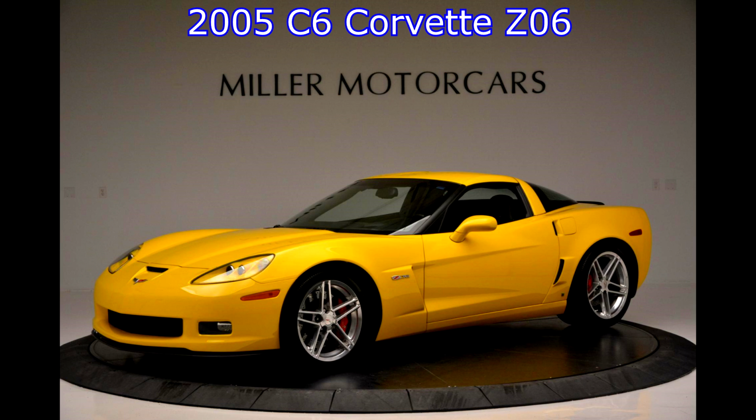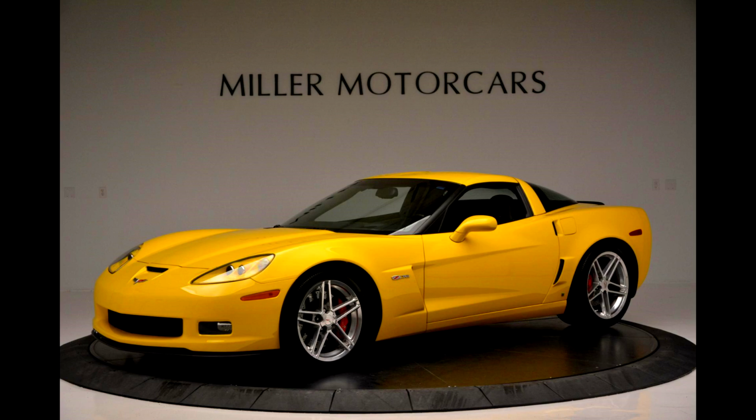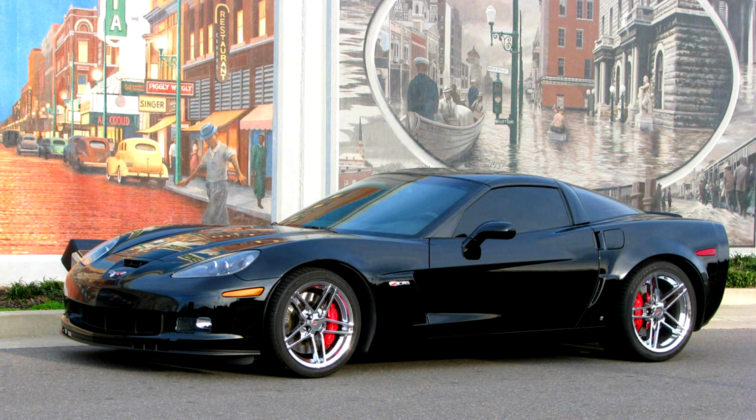Now, moving on. This is another car that I had the pleasure of owning, and it is the C6 Z06, another iconic car. It came with an engine that a lot of people rant and rave over. They absolutely think it's one of the best engines ever built by GM, which is the LS7 7-liter 427 V8. And this car came with 505 horsepower, which was so awesome. I remember when I owned the C5 Z06, it had 405 horsepower.